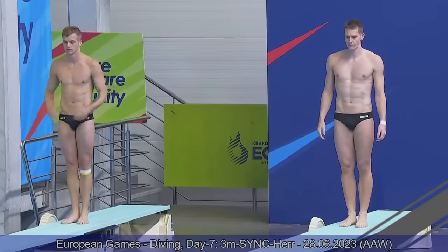See now Team Great Britain for 1.5 somersault pike. And they double up on the forward rotations, forward somersaulting dives. In the last round, they'll perform the forward 4.5 somersault tuck.